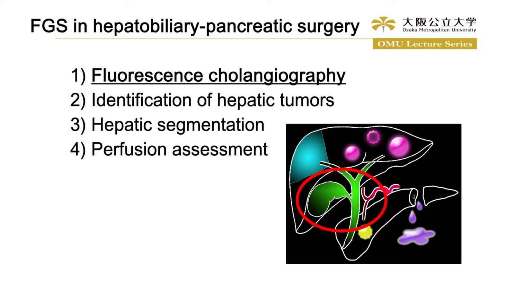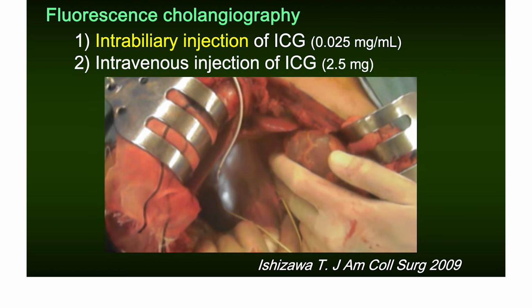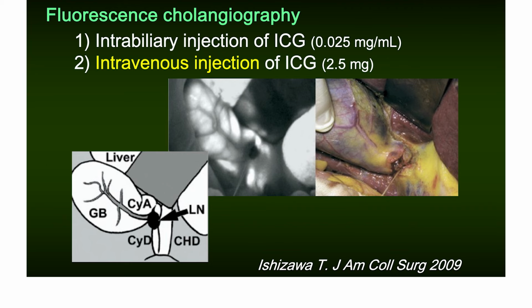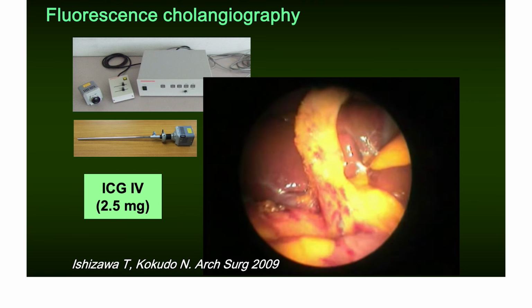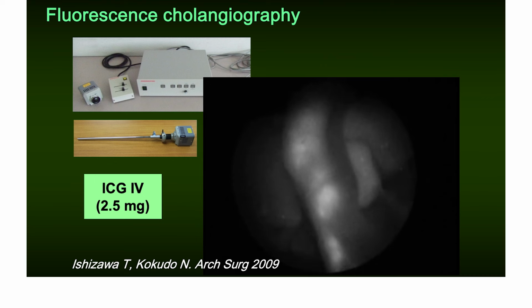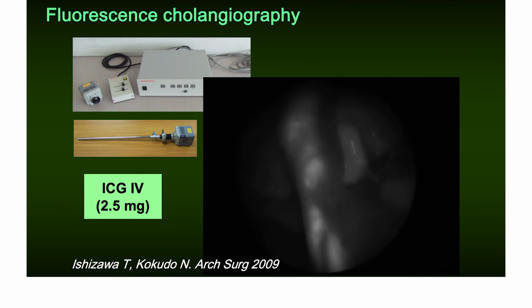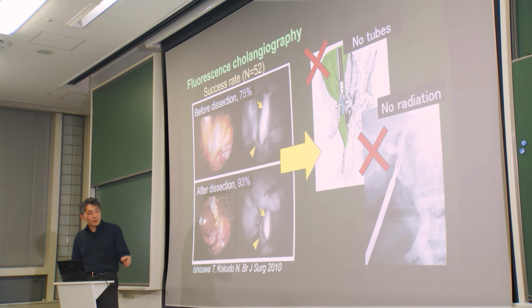Let's start with fluorescence cholangiography. I originally developed fluorescence cholangiography by intrabiliary injection of ICG or intravenous injection of ICG, because ICG is excreted into bile 100%. And this is the fluorescence cholangiography by intravenous injection of ICG. I thought that the best indication of fluorescence cholangiography would be laparoscopic cholecystectomy. This is a very major surgical procedure. And during laparoscopic cholecystectomy, you can see the anatomy of the bile duct only by the intravenous injection of ICG. And that would be the world's first case of lap chole with the use of fluorescence cholangiography.